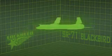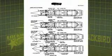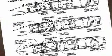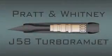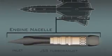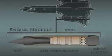If you've ever tried to understand the SR71's engines, chances are you've come across these diagrams from the SR71's flight manual. Let's face it though, they're not as clear as they could be, so let's clean it up and simplify. There we go! The whole diagram is the complete engine nacelle, made up of the airflow inlet, the Pratt & Whitney J58 engine, the convergent-divergent ejector, and the airplane body.